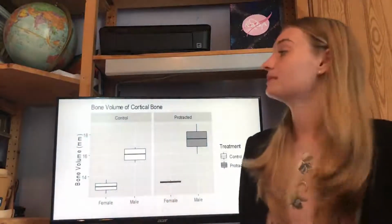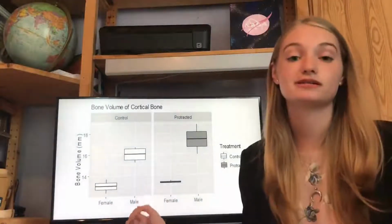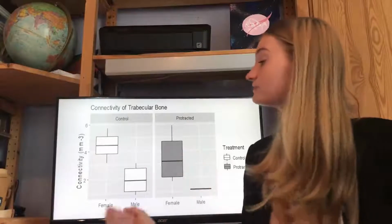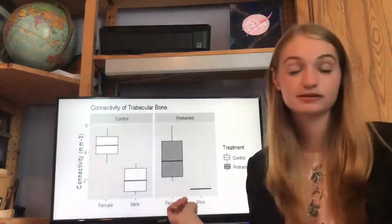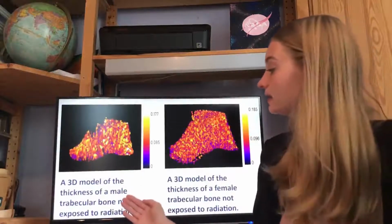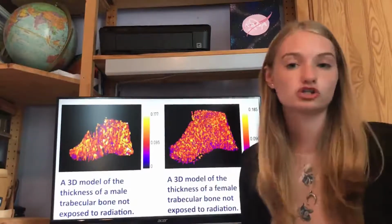The bone volume of the cortical bone was found to be significantly decreased in the females compared to the males. However, the trabecular connectivity was found to be significantly increased in the females compared to the males. You can see this visually in these 3D models. This is a male and this is a female trabecular 3D model. Neither of these specimens were exposed to radiation.